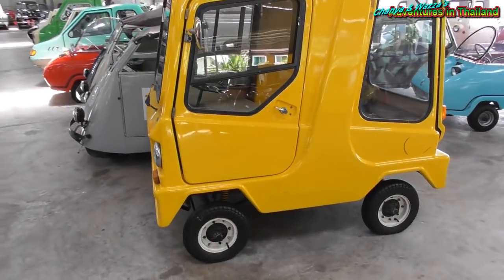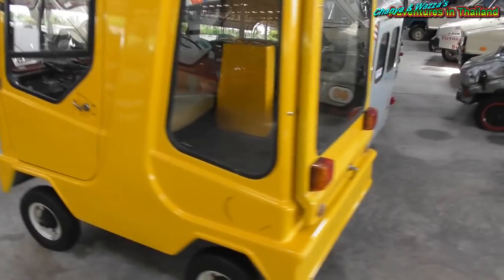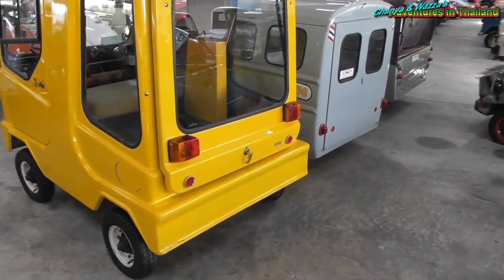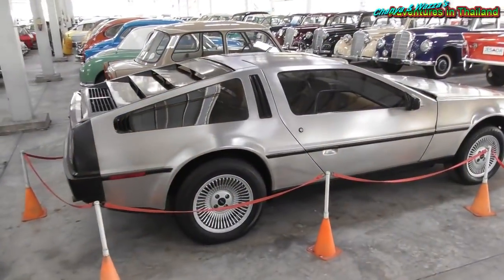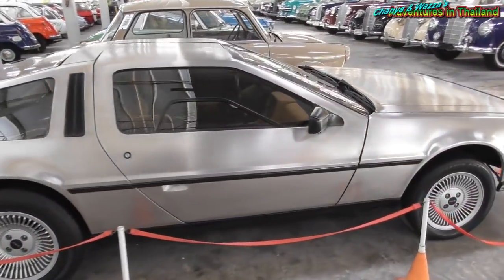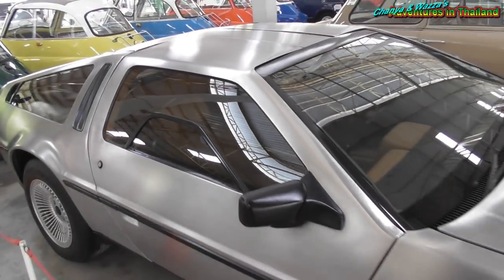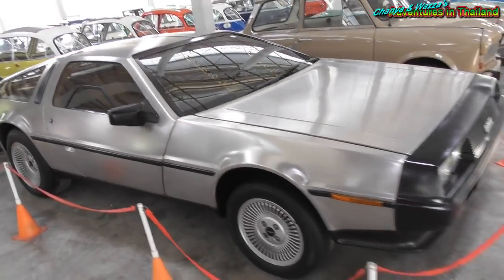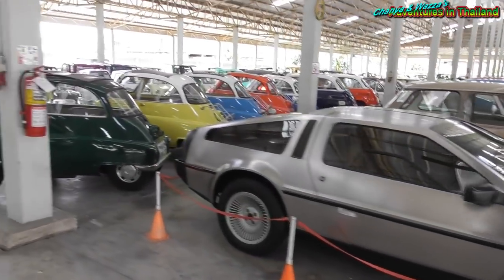Well, that's a weird one. What is it? A golf buggy come vehicle? I don't know. Jeez. That wasn't here last time. And no collection is complete without the DeLorean. This one here, I'm pretty sure doesn't have a flux capacitor, so we can't go back in time. And we don't have 1.2 gigawatts to actually drive it either.